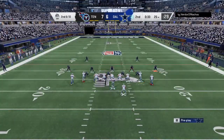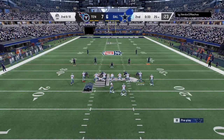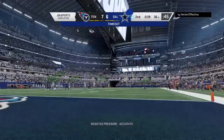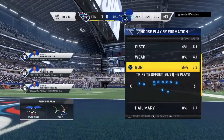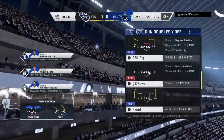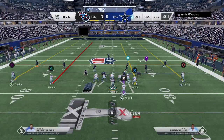An incomplete pass leads to 2nd and 10 from the 25. To throw again. Roberson. And he comes back with one complete. Now the Cowboys going to burn the first of their timeouts as they stop it with 28 seconds to go in the first half of play. So from the 36 now, 1st and 10.